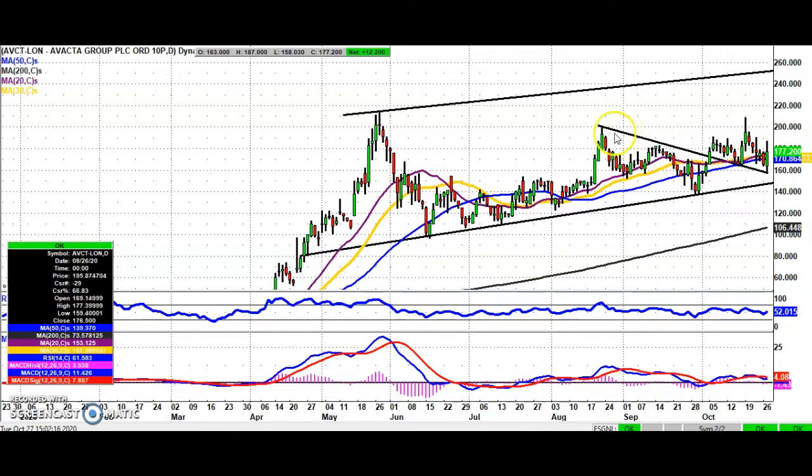There is some support on this rather obscure August support line, which was a former resistance line at £1.58. So that is a potential buy the dip area, but really it's 150 and 250 for Avacta, and difficult really to come up with anything more precise than that at the moment.